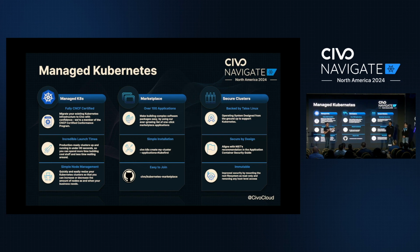One of the other things I'm really, really proud about is our marketplace. This allows you a one-click installation or a really simple command line installation of over 100 open source applications. So if you're wandering around the booths or you're looking at the CNCF roadmap and think, wow, this is a really cool tool and I want to play with it, our marketplace allows you to get up and running, again, in that 90 seconds plus application launch time in a cluster that's really safe for you to play around with these applications.